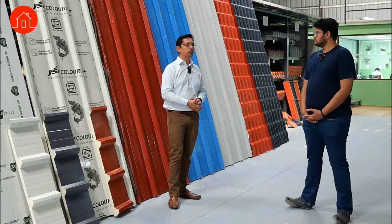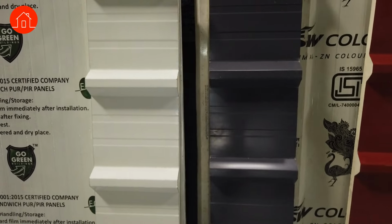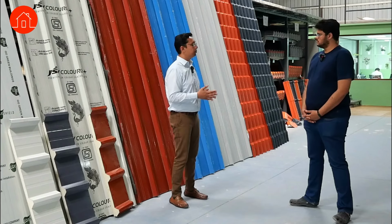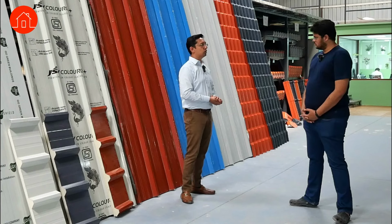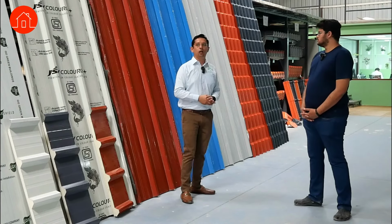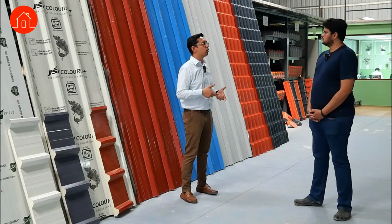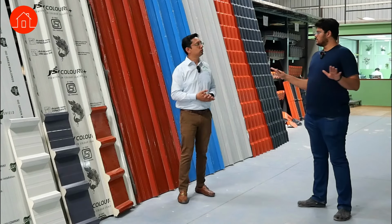The second thing is the top sheet should be PPGL, galvalume, not PPGI, the galvanized sheet, because that leads to rusting. That is the next important factor. Otherwise, puff panels are very easy to install. They are very durable, 30-40 years without any problem. And insulation wise, if you are putting a 50 mm puff panel, it's like you have put up 6-inch concrete on top. That is the insulation level. So it protects against rain noise also.